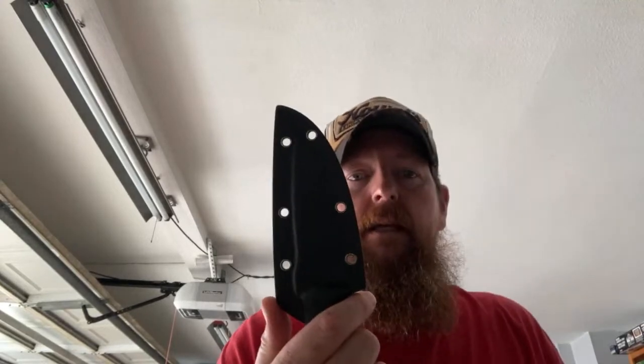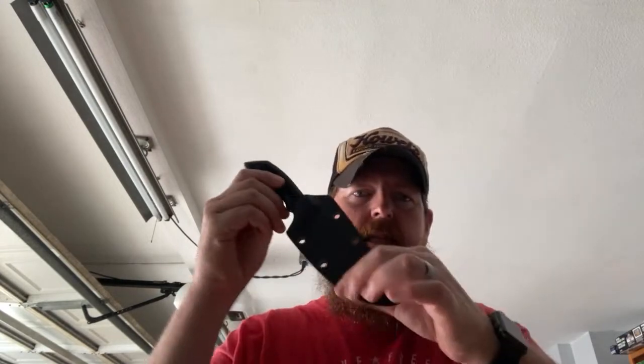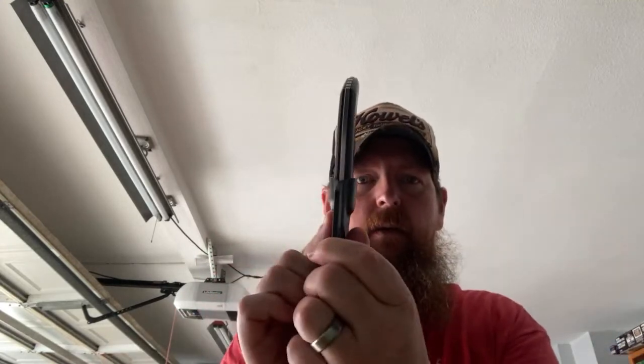I do like that little Bark River Gunny Scandi. It is nice. I've EDC'd this concealed. Shouldn't say that out loud, but I like to do it. I told you guys this the other day. I like to not have the clip on this and just slide this in my belt at an angle, and this catches and it won't go any further.